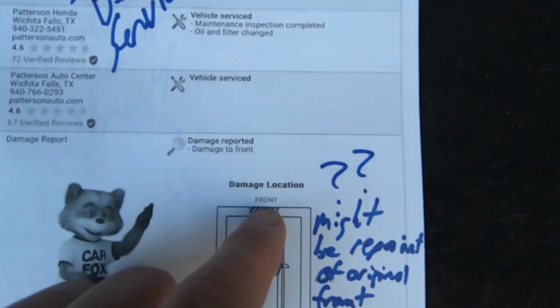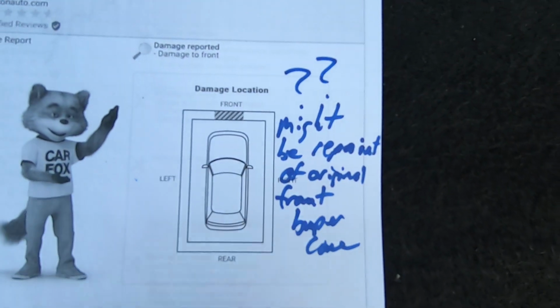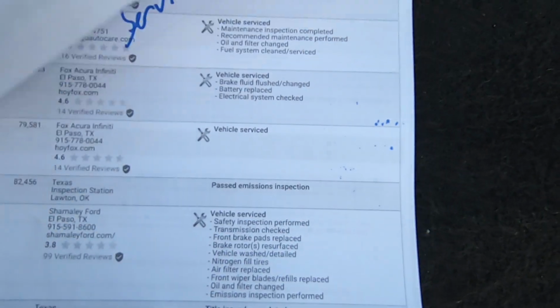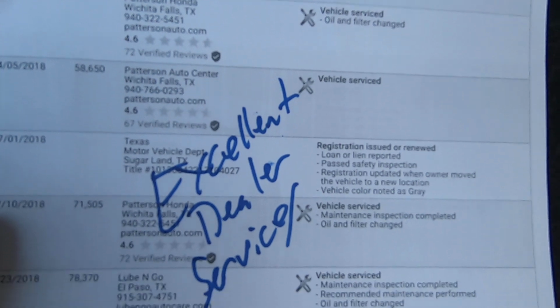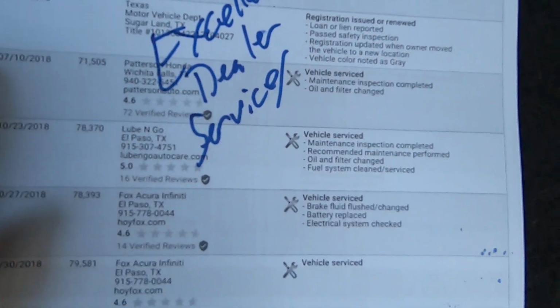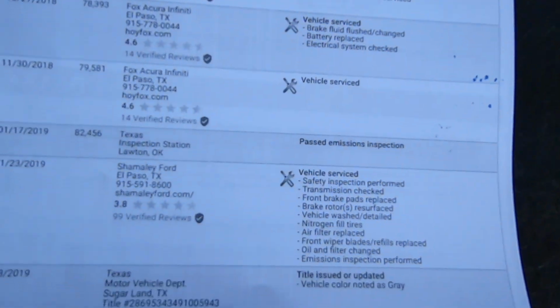It says damage to front bumper. Clearly the original bumper, probably scratched it and had it painted. Simple as that. Lots of really good services.